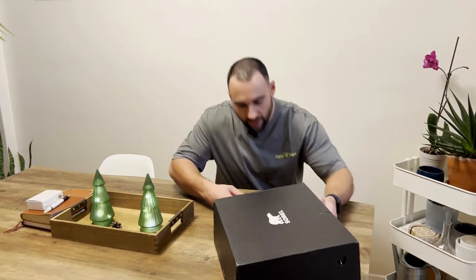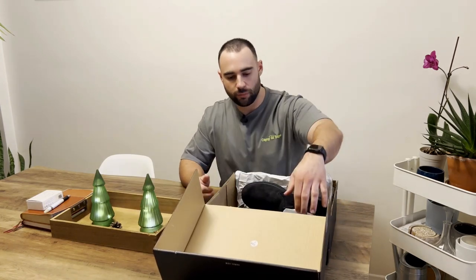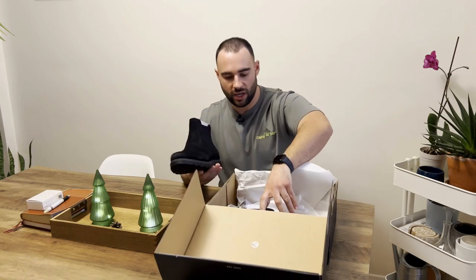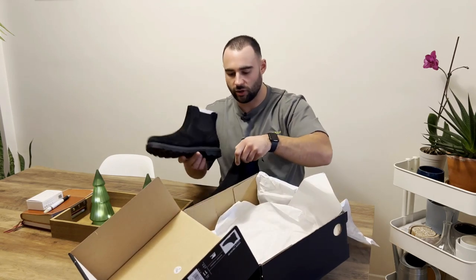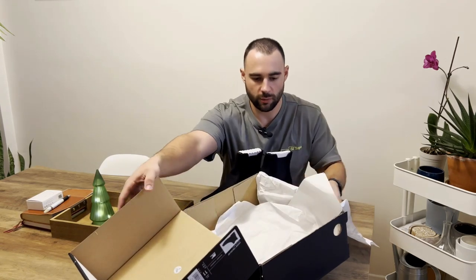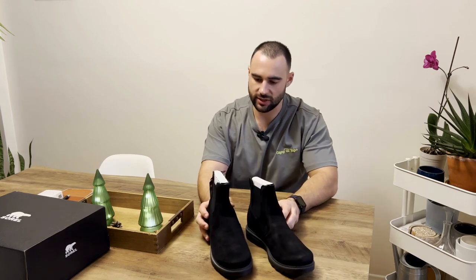All right, so Sorel, I would say, is one of those higher end brands for boots, but they're not too expensive. I think I paid only about $89 or $90. These were on sale, 50% off, so the regular price is about $200. But I did go with the Chelsea boot, which is a laceless boot, as you can see here.